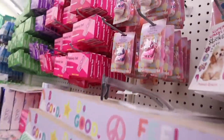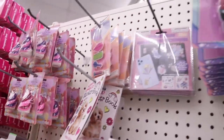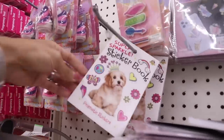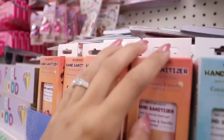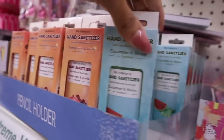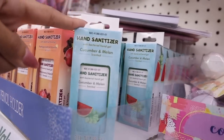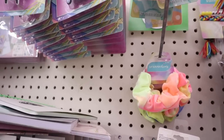But do you guys see anything at all? I just have to know. Look at these unicorn lip glosses. So cute. There's even text stickers, another sticker book, so many notebooks, more hand sanitizers. So they have cucumber and melon, pomegranate and vanilla. I mean, these probably smell good, and you get a bunch of it compared to Bath and Body Works. So that's pretty awesome.